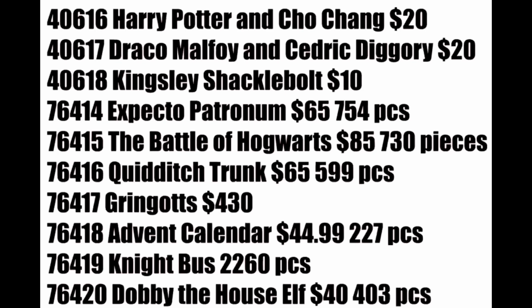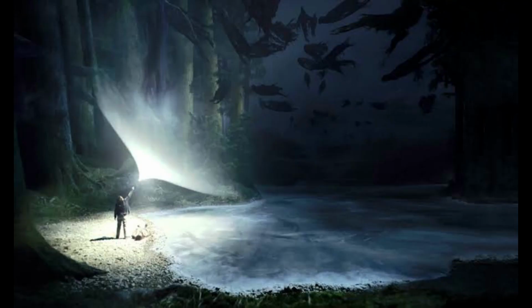Next, we have a set titled Expecto Patronum, and although we've gotten a set like this in the past with Harry, Sirius Black, 2 Dementors, and a very small build for the Forbidden Forest where the scene actually takes place, for the price that's shown, I'm definitely excited because we could get a much larger scale version of that set.